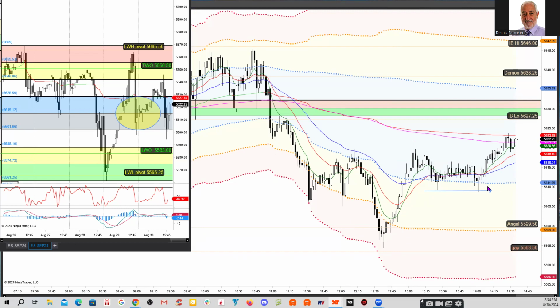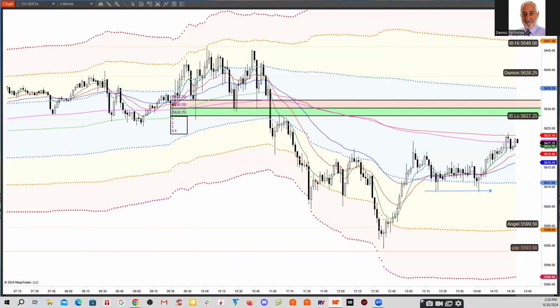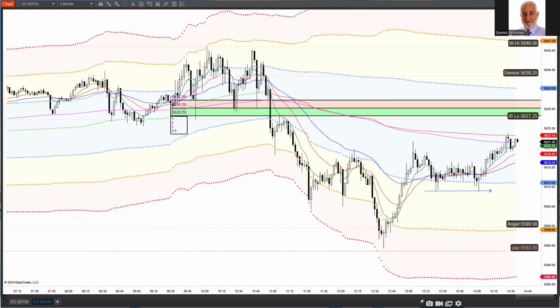And the key was it was the O8's holding, in my opinion. And we'll take a look at one more system.